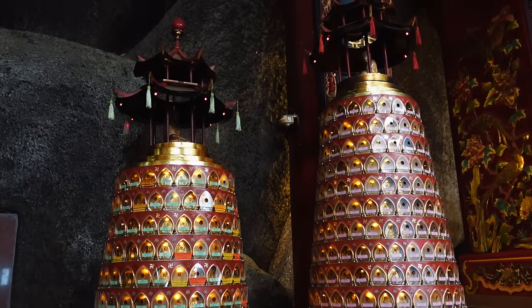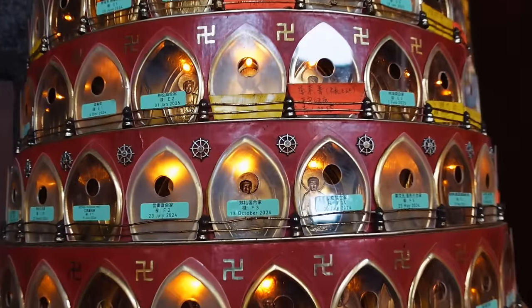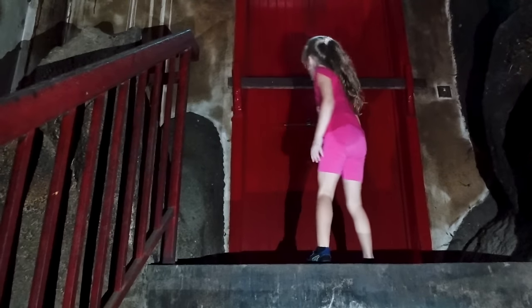There are these, I don't know what they are, but there's a little slot for each day of the year. Not sure what it's for though. What's up there, sis? Oh, this is the cave. Oh, it just leads us to a door. That's locked. That was really cool. I'm glad we went in and checked it out. We got to see the Chin Sui Cave Temple, which was awesome. I can't capture the experience in video, obviously, but I try to share it with you guys. But just being here is epic.